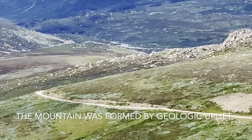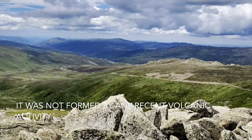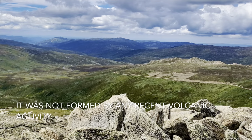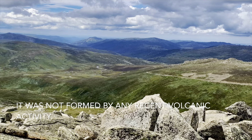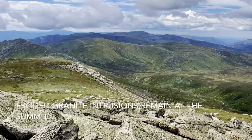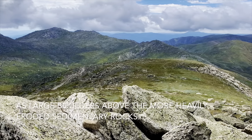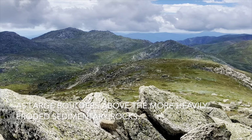The mountain was formed by geological uplift. It was not formed by any recent volcanic activity. Eroded granite intrusions remained at the summit as large boulders above the more heavily eroded sedimentary rocks.